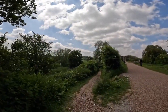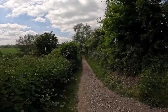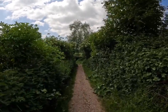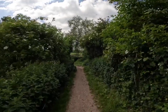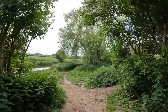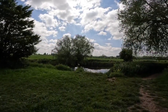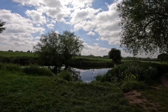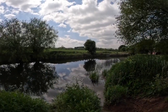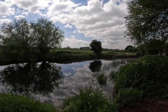Right, let's divert to the left and see where this little path takes us. There we are, the River Avon. Spend all day down here, this is lovely. Farmer's Mill Pond. Damselflies fluttering around. Shame the sun's gone in, but there you go.